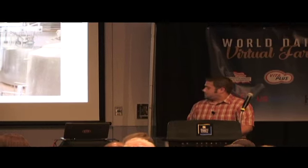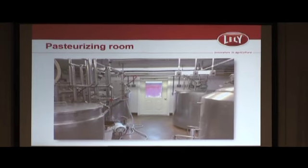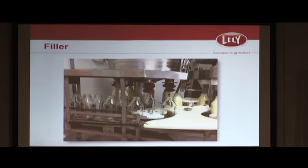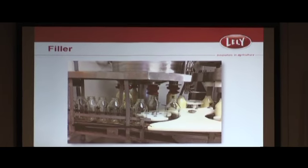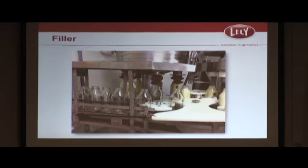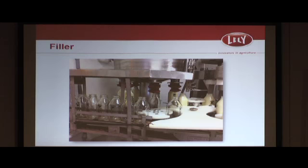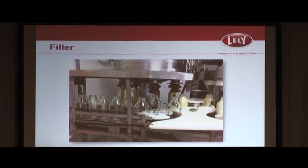So here's a picture of our pasteurizing room. We got 2 300-gallon vats and a 200-gallon vat, and then a separator and a cream can. This is our filler. Before we bought our filler, we were hand capping everything, which is legal for the state of Washington, but not if you go over state boundaries. So when we wanted to get into Oregon and the Portland area, then we had to buy a mechanical capper.